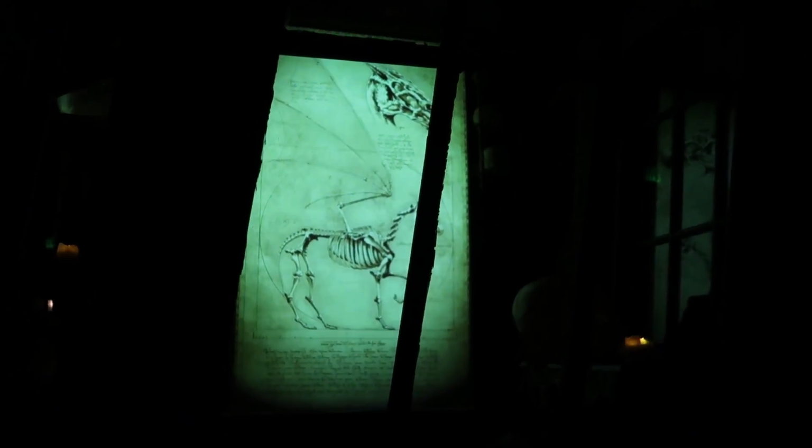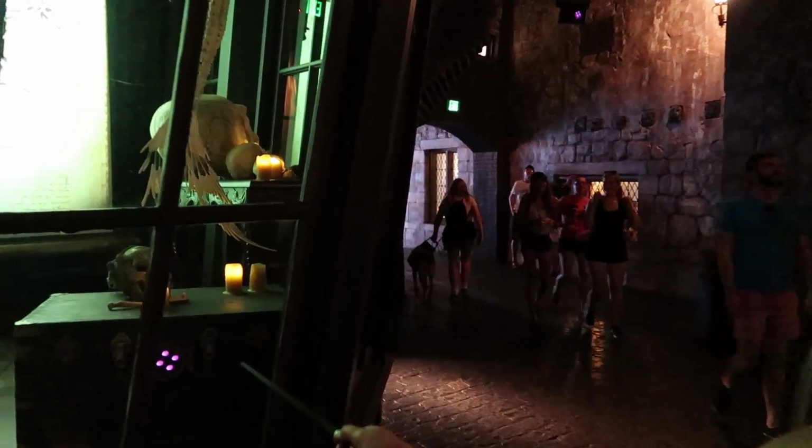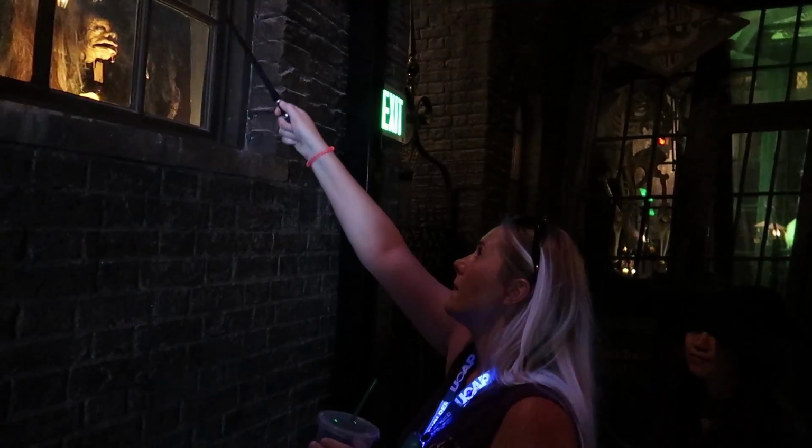Where's the thing at? I have no idea what this one is. I think you just pointed at it. Am I too tall? I don't know. There's a dog in here. Is that a talking dog? How do I get this to work? I don't know. Here's your wand spot. Let's see you do it. There it goes. You did it. I'm a wizard! You're a wizard.